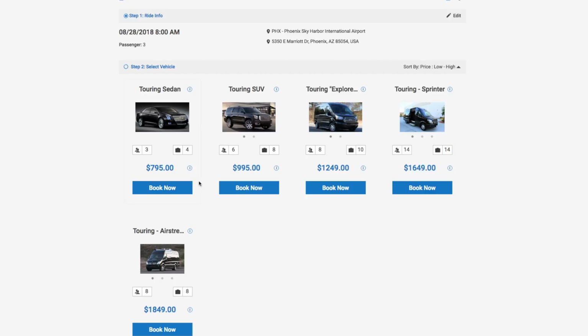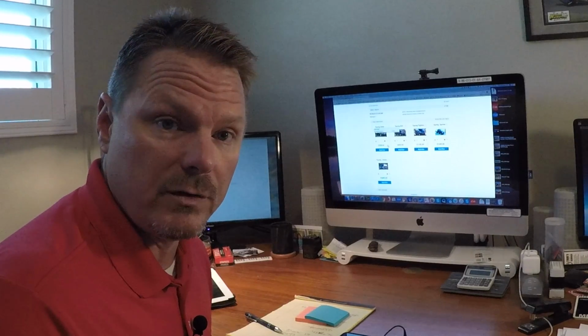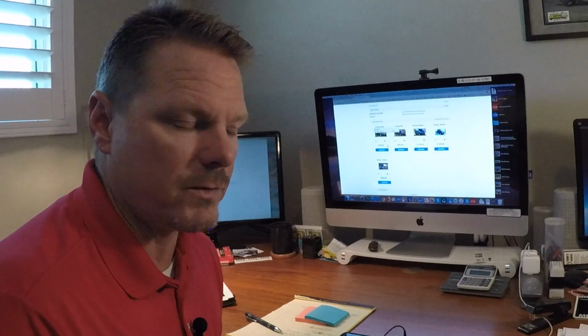The dollar amount is there. If you click on the little informational thing, it'll tell you what that all includes. That's just the base fare. That does include your park entry fee, any miscellaneous taxes. You don't have to worry about that. But it does not include a gratuity for your guide if you choose to leave one, and any meals or anything else that you might want to purchase throughout the course of the tour.